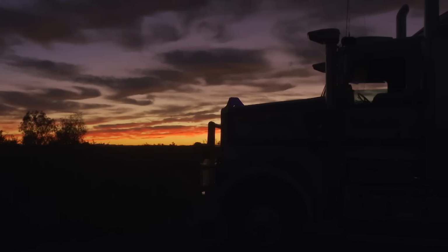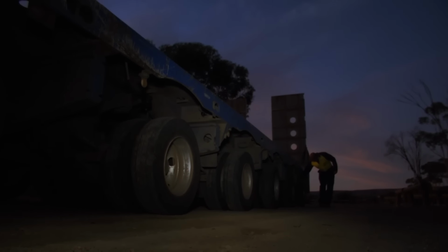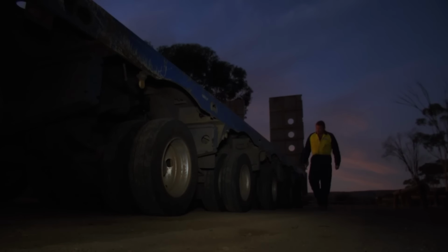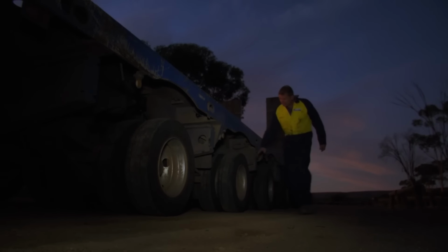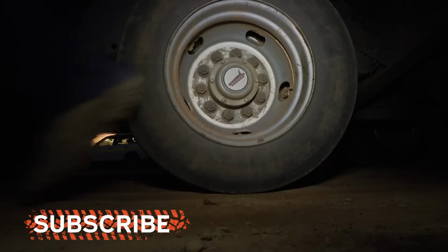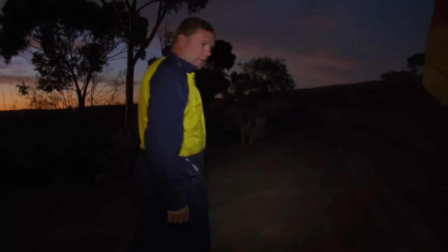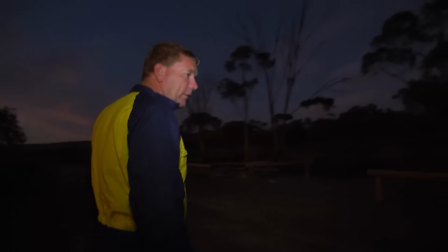It's dawn, deep in the South Australian Outback. Get up and we have a bit of a pre-check. Yeah, make sure we can go out there and do the job. Heavy haulage expert Cameron Smith is checking and rechecking his gear. All the tyres look like they should make it. The 40-year-old has been hauling oversized loads for 15 years.